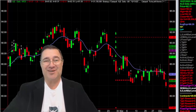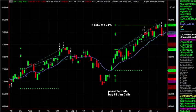Let me show you a clear example on why you should take an interest in swing trading and why you should attend our live training coming up. This is a chart of the XLE. XLE is an energy ETF. If you don't know what that means, it's okay. Just think of it as a stock symbol.